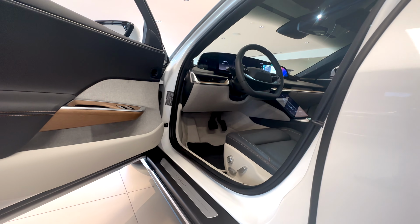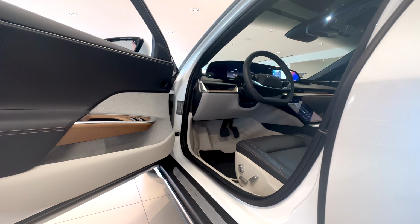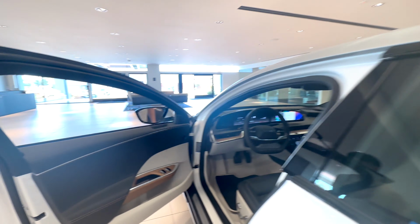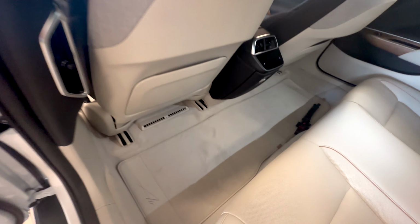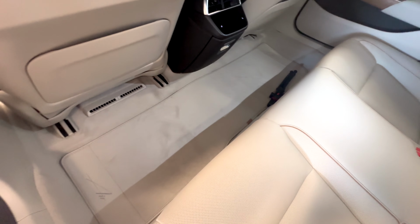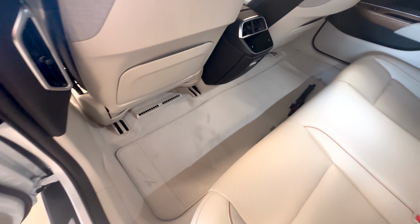Did you see anything out in the back when you got in? Didn't notice anything. I might have spotted a little bit of dirt in the carpet, but nothing crazy. I tried to keep my legs off of it too. I think that's not dirt. That's just the carpet.